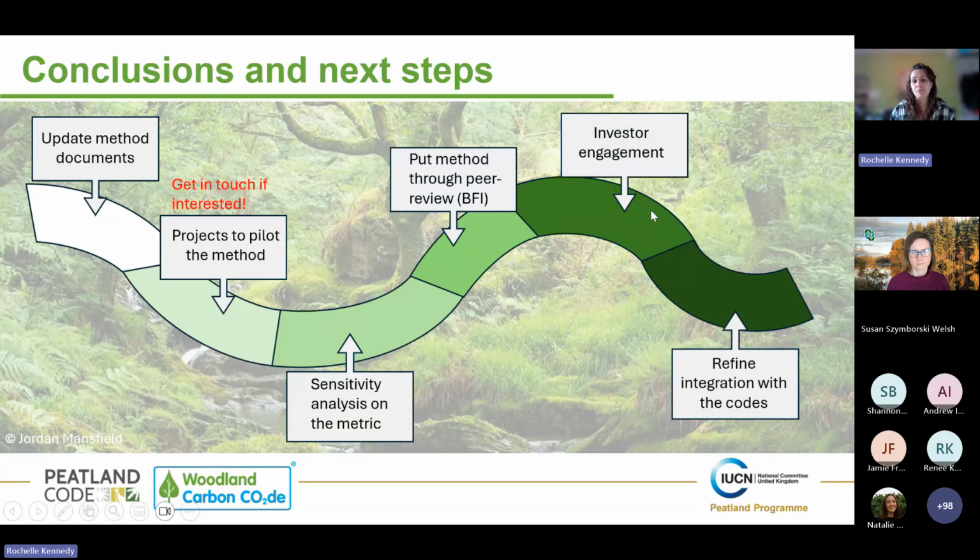As I mentioned, with the financial modelling, we are quite keen to do some investor engagement or a willingness to pay study. That's something that we really hope to be able to get funding for in the next part of the project, just to provide some reassurance that buyers are willing to pay extra for this additional biodiversity element. And then finally, there's just a few small things that we need to do to refine the integration of the biodiversity element with the Woodland Carbon Code and Peatland Code frameworks.